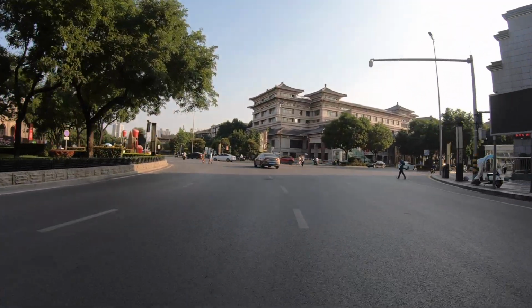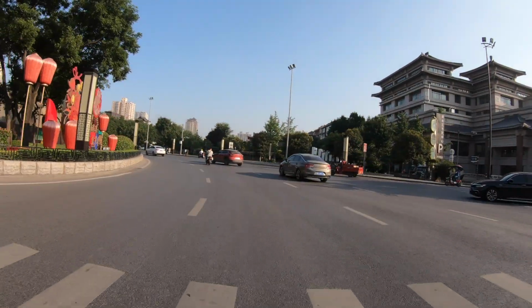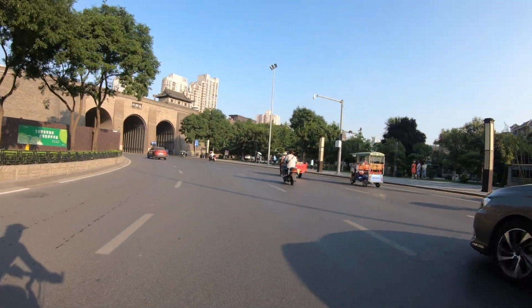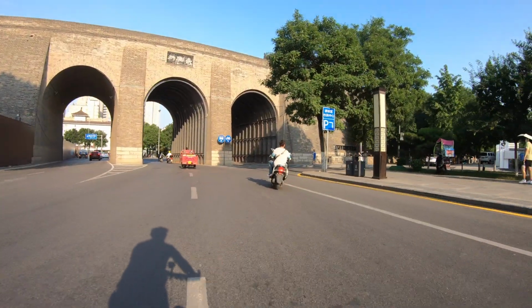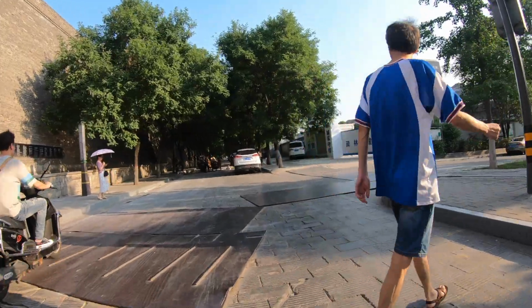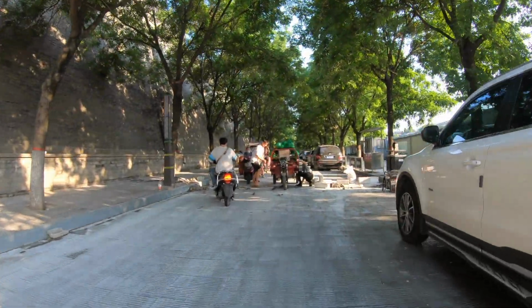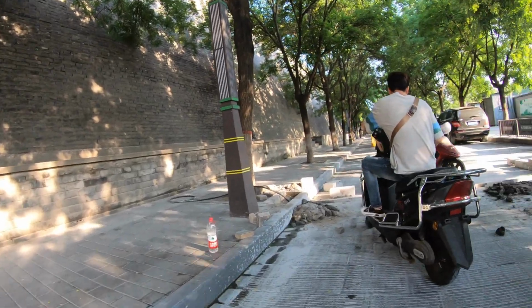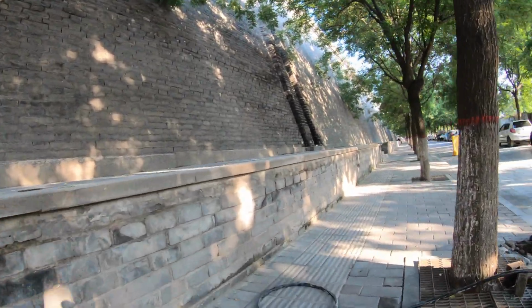Empty road behind me. Unheard of. Look at these cars. What's going on here then? It's exciting. Off-road that a little bit.